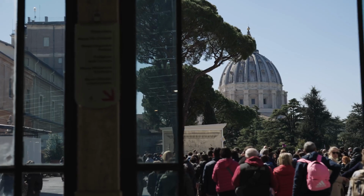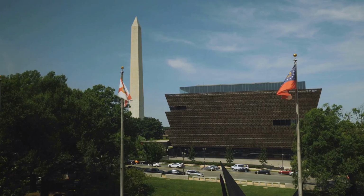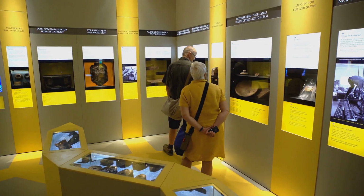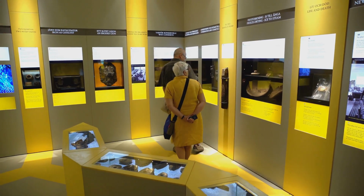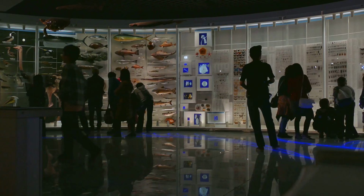All right, guys, this next spot is for all my fellow adrenaline junkies out there. Get ready for the International Spy Museum. This place is insane, like straight out of a Mission Impossible movie. Gadgets, disguises, secret missions, the whole shebang. You're immediately thrown into the world of espionage.